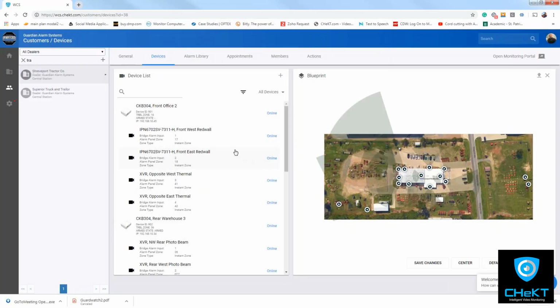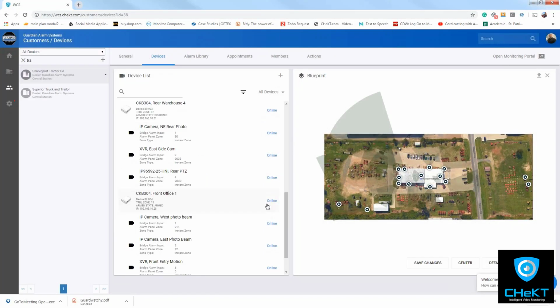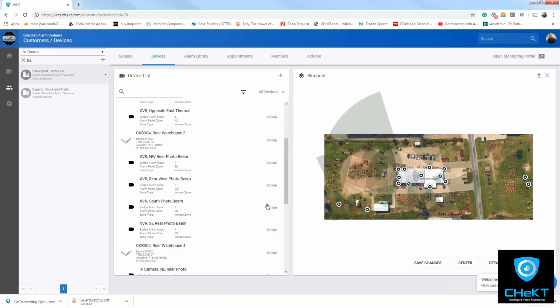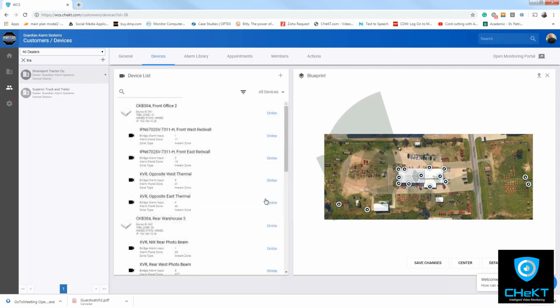As I scroll through the devices on this site, I'll see that everything is online. If a bridge or a camera goes offline, we'll provide a signal supervision to the monitoring center, very similar to a wireless transmitter missing on an alarm panel or a low battery on an alarm panel. We provide that level of supervision to the monitoring center and to you as the integrator so that you know when a camera goes offline.